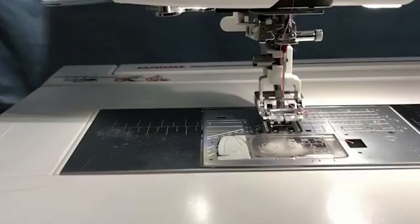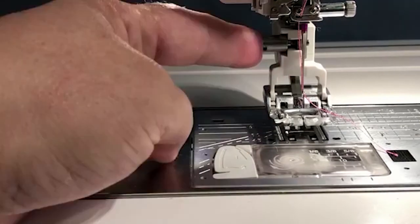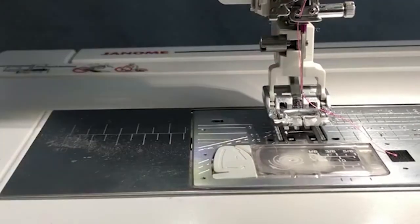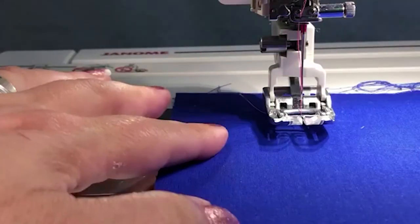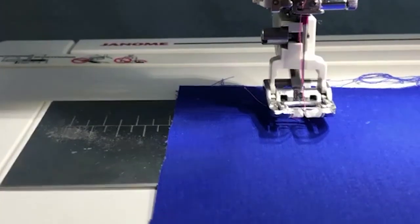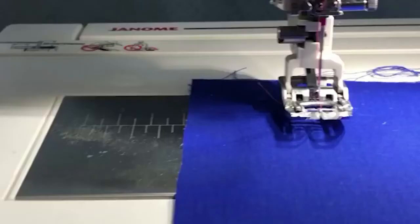This is the AccuFeed foot. When this foot is screwed onto the machine, it connects into the machine, and the motor that drives that needle is going to drive that upper feed dog. And I'm just going to start sewing very slowly, and I'm going to lift my view up a little bit and really get you in there.